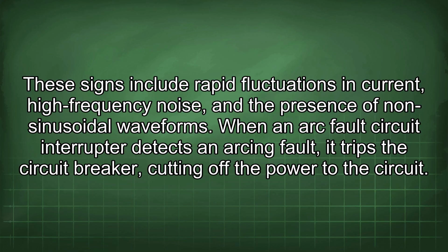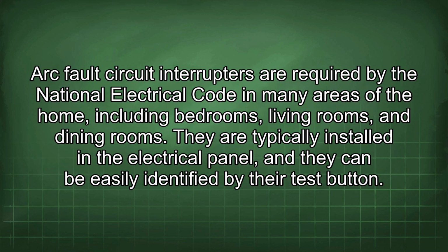the circuit. Arc fault circuit interrupters are required by the National Electrical Code in many areas of the home, including bedrooms, living rooms, and dining rooms. They are typically installed in the electrical panel, and they can be easily identified by their test button.